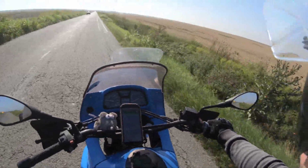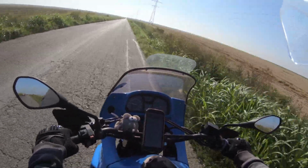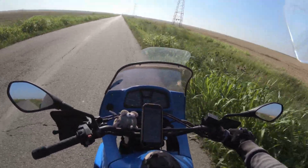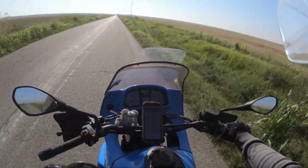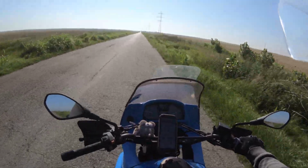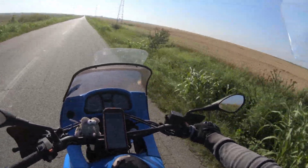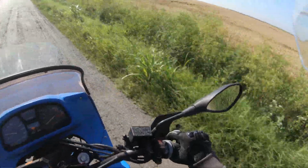Decent fuel tank, 18 liters. Decent engine, 600cc V-twin, very torquey. It's very happy to putter along at these low speeds, and that's how I like to do my trips. I don't want to do high-speed trips down the highway at 150 kilometers an hour. No, this is what I like. This is how I like road tripping. Back roads, back country, really see the country I live in and where I'm traveling. Really get to know the place, feel the place, smell the place, everything.